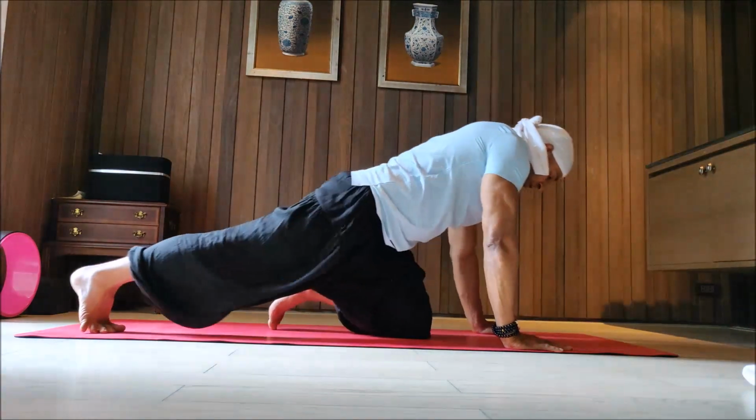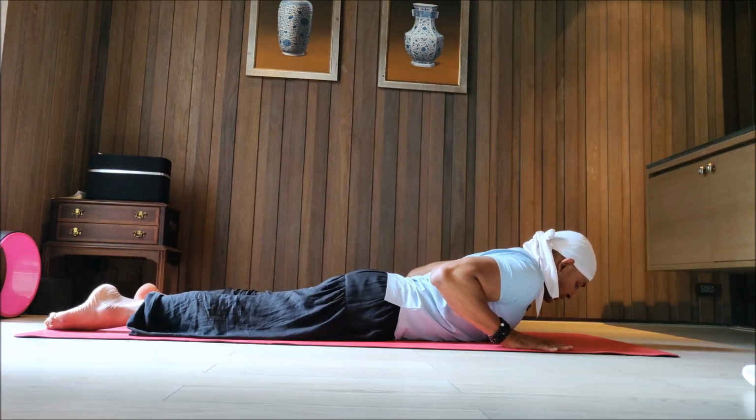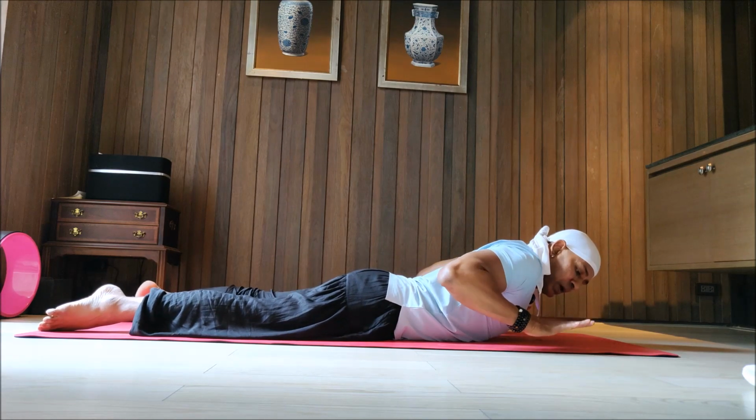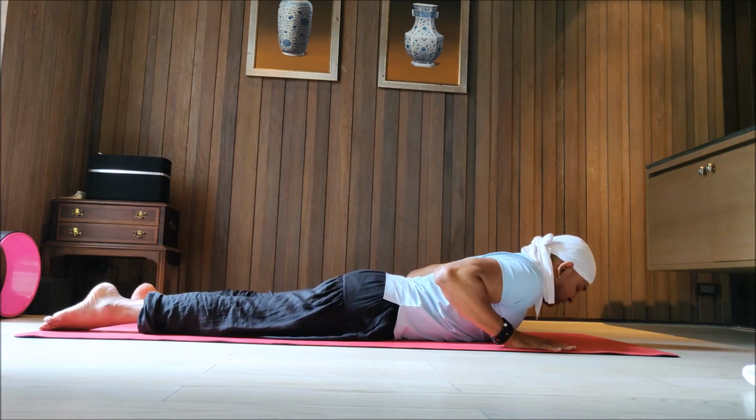Then you slowly lie down on your stomach. Now, this is also very good for the neck, good for the spine. Place your palms right under your shoulders. Legs stretch long the back. Touch the forehead.